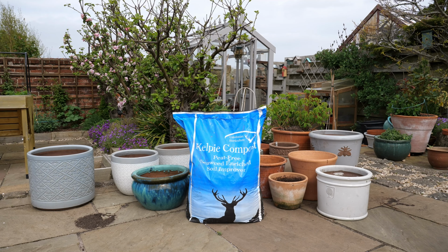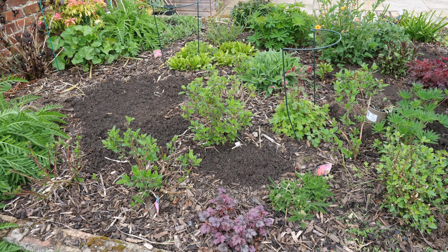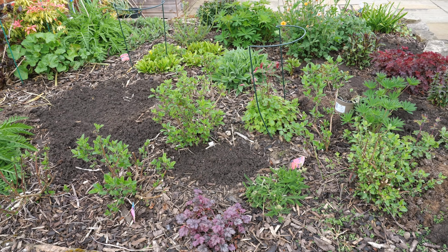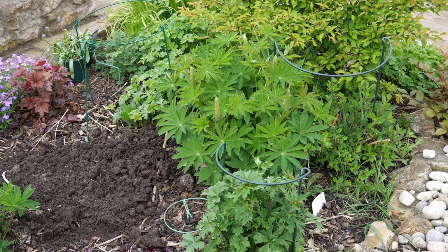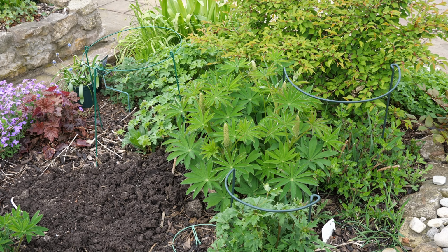Since I started the garden, I've used peat-free compost, and I think it's really important. I like Kelpie Compost because it's created locally and it's the seaweeds lifted off the beach in East Lothian, and that's just amazing to me that that's actually now in the garden feeding the plants. So I've gone peat-free for some time now, and the garden obviously is perfectly healthy and happy on it.